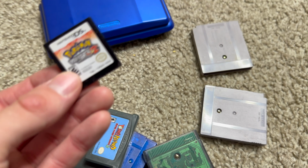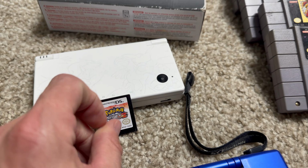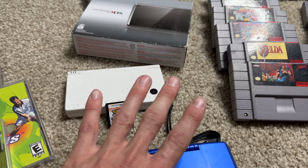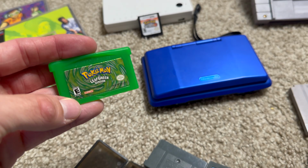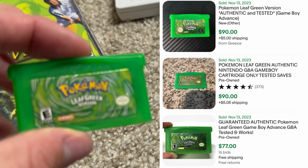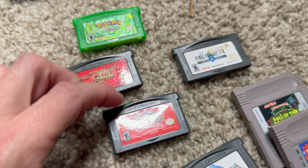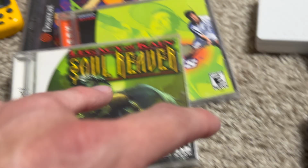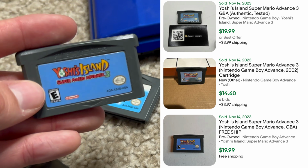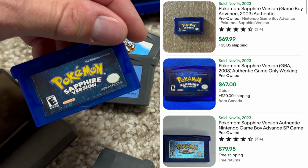Hey, look at that. That is Pokemon White version 2, and I knew it would come with, that's a bundle right there, but nope, it's going on the shelf. You saw this one already. That's a Pokemon Leaf Green. Authentic, you know it is because it's got that 4 square chip on the back, as you can see. Gotta love how many Pokemon hitters we're getting in this one, including the Tamagotchi hitters. Harvest Moon is in the lot. Yoshi's Island, a super fun game. Yep, that's right, Pokemon Sapphire.